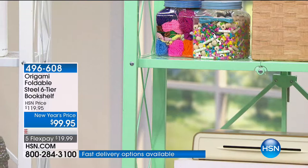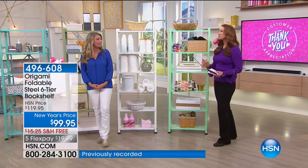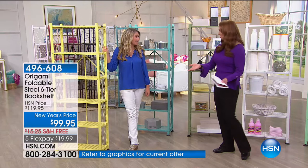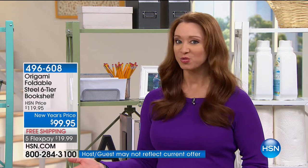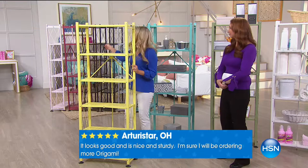So in a nutshell, it's more than just a pretty face. And this kind of evolved because of our customers. We've got the big rack coming up, which is the one I've got in my garage. Mm-hmm. That's the one I've got in my storage lockers. I'm a huge fan. But a lot of our customers were saying, I love my origami, but can you make me something that's a little prettier? And they did. And we're not done with colors. Oh, jeez.